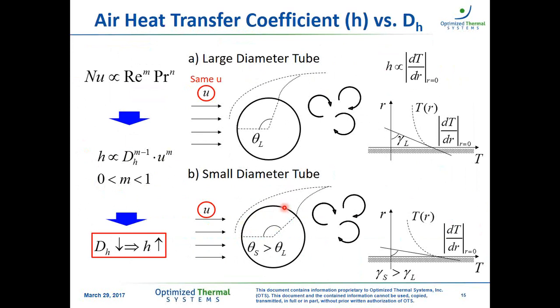Another interesting aspect is that since we have the same velocity, the Reynolds number on a small diameter tube is smaller. Therefore, the separation point occurs a little bit further along the surface. So we have a relatively larger effective heat transfer surface on a small diameter tube compared to the larger diameter. And why are we comparing same velocities? Because in the heat exchanger context, we usually have similar face areas and similar flow rates. So the actual airflow velocity across the tube bundle is very similar regardless of the tube diameter.